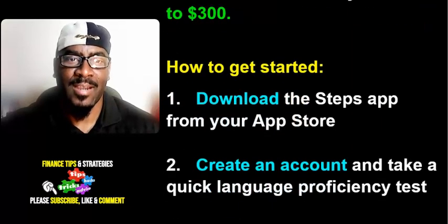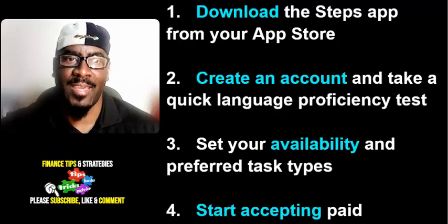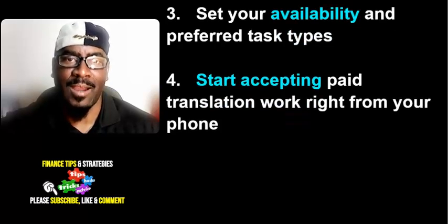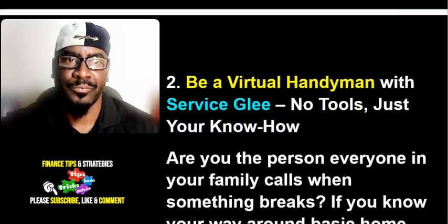So how to get started? Download the Steps app from your app store, create an account, and take a quick language proficiency test. Set your availability and preferred task types. Start accepting paid translation work right from your phone.